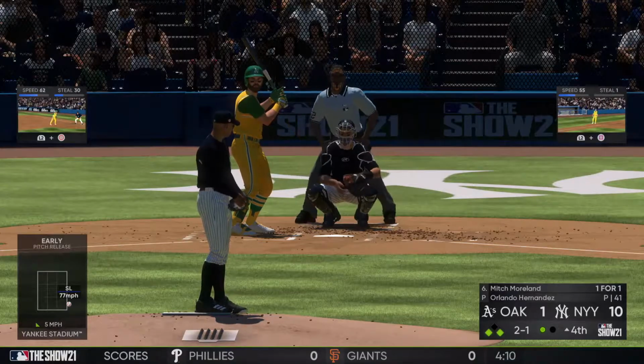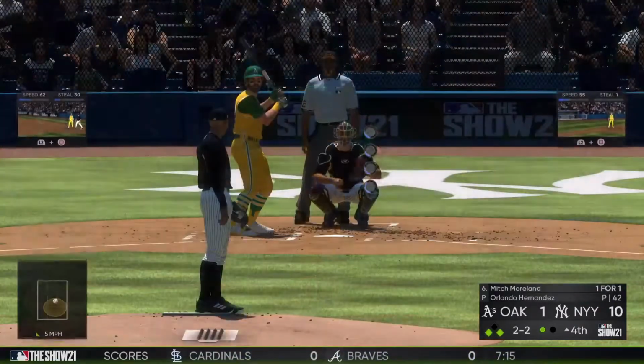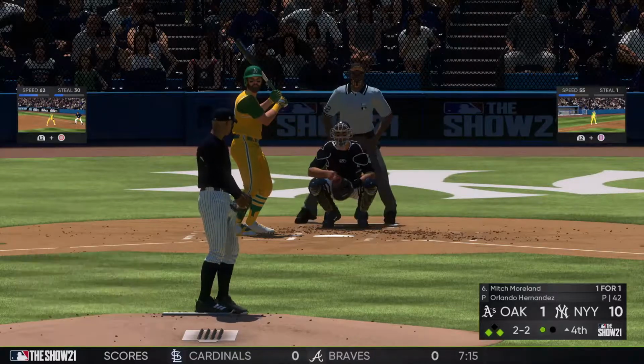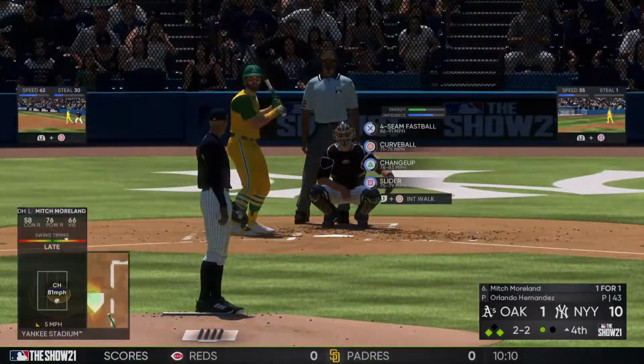2-1. Well, that backdoor breaking ball just missed right there. It's a very effective pitch. If you can hit the outside corner with that pitch, it's unhittable. The 2-2. Grounder down the line at third, but a foul ball as it holds 2-2.